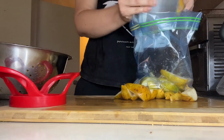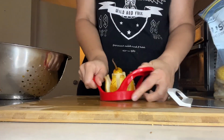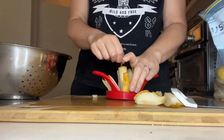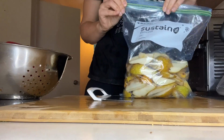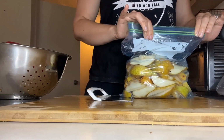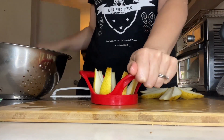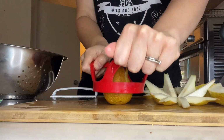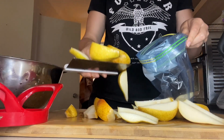If you've been with me for a while, then you know that currently right now I'm on a get out of debt journey. I've been very determined on doing that. And it's the same thing with things like this, like preserving. Every little bit counts. Just like every dollar counts towards paying off your debt, every pear that I am slicing right here is one thing that my family can eat, that can nourish my family, that we can save money on.